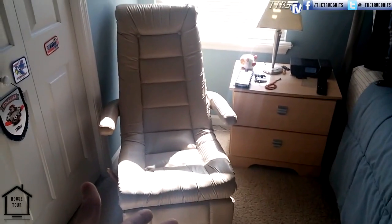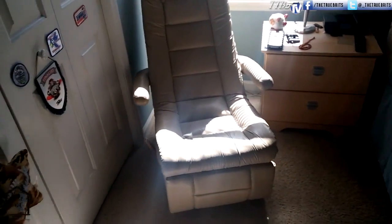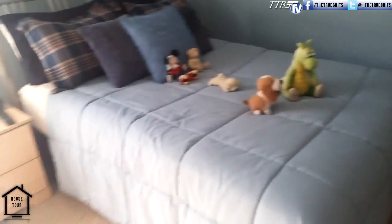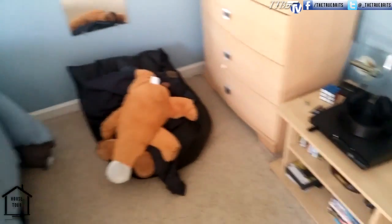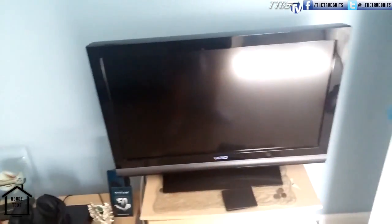This pretty comfy chair is sort of a reclining chair. It comes out at the bottom. I used to have one of them until I got that one. And then, kind of the same thing. He's got a queen-size bed, and it's got some teddy bears, which he loves. And then PlayStation 3, a couple of things, and then his Vizio TV. That's his room. Moving on.